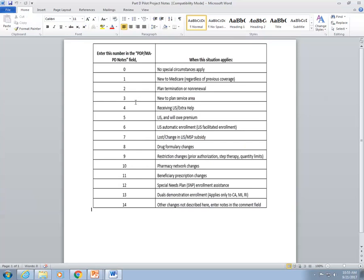LIS automatic enrollment. There are some beneficiaries who are automatically enrolled into a drug plan by Medicare because they receive LIS but don't have a drug plan. So we may change them to a different plan. Again, kind of the same thing as number 4. And then number 7 is lost or changed their LIS MSP subsidy. So we review their plan. Again, kind of the same thing. Number 8 is a drug formulary change. So if someone's medication is no longer covered and they have a special enrollment period, they're able to switch because of that drug formulary change.